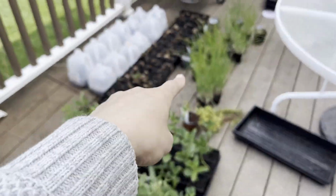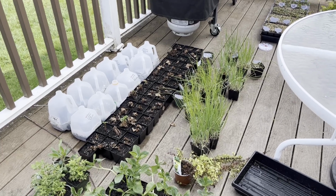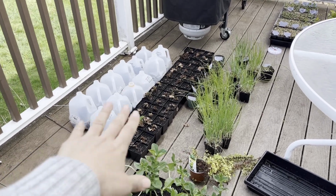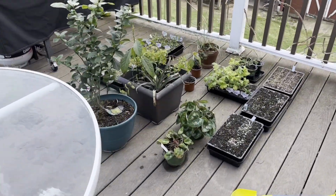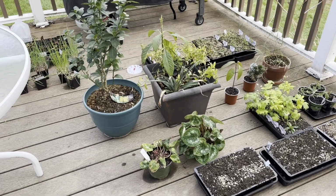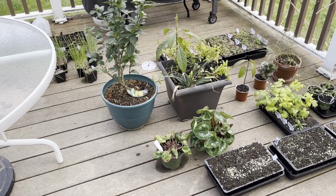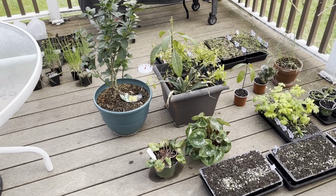And we also have tons of onions, all sorts of different varieties of onions. These strawberries over here, they're just gonna stay right here. And if we go over here on this side, I had these inside, but they were starting to suffer because they don't like it hot. So I brought them out here. Originally, I had them in the basement.